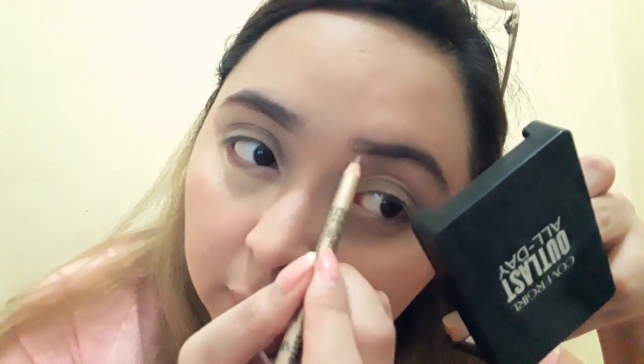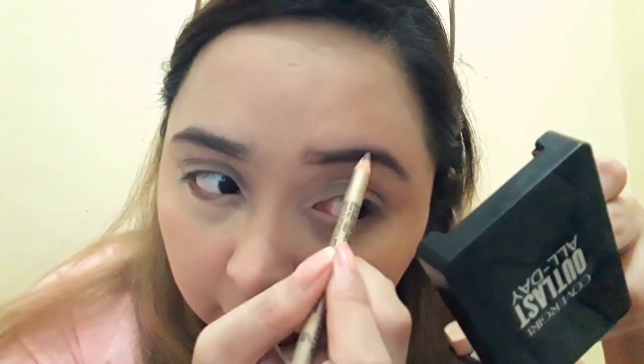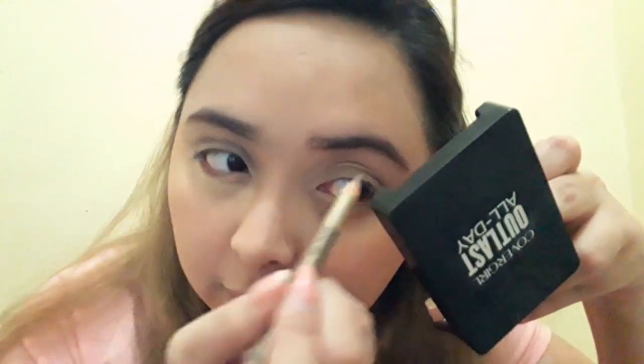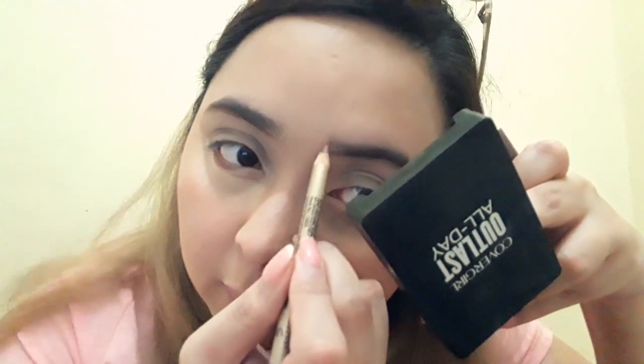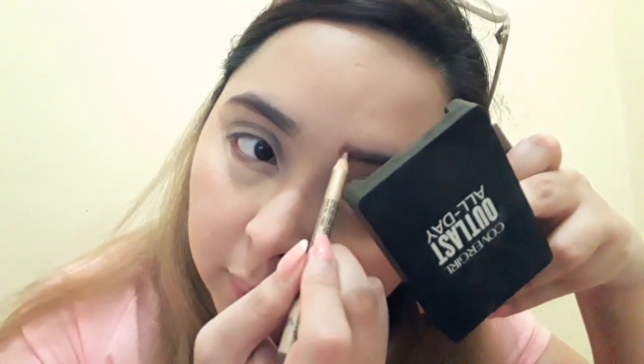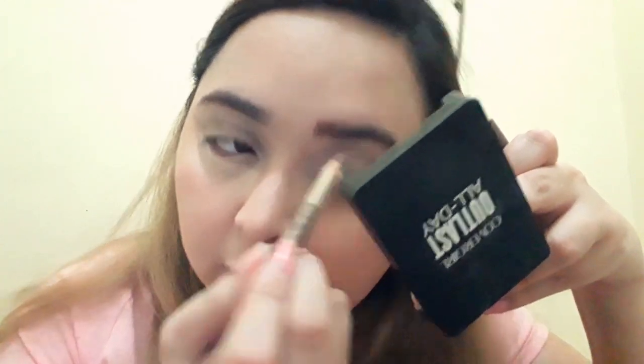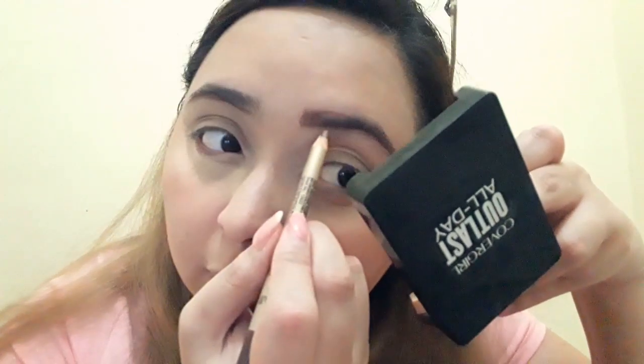I'm not used to that, so I always use pencil. It gives me more control, I think. So I'm just gonna put some under my eyebrows. Basically, I'm getting an outline. I'm doing an outline of my brows. I will put some on the tip of my brows too.